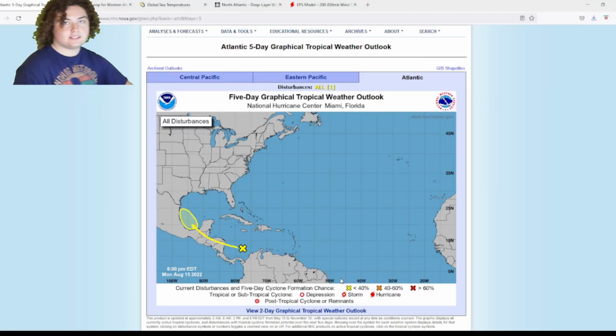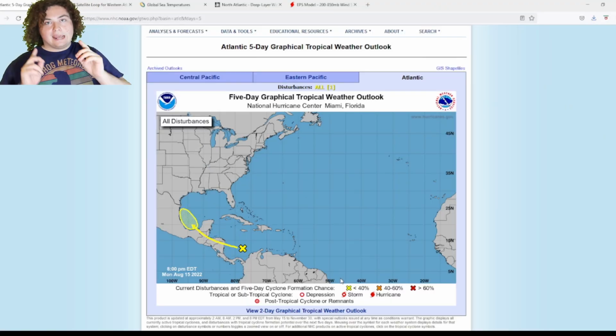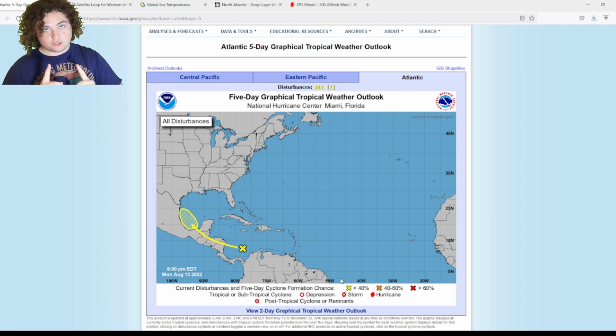Let's get right into the weather. Alright, so this is the weather situation we have right here. And ladies and gentlemen, your eyes are not deceiving you. We now have an area of interest. Yes, another area of interest in the Gulf of Mexico. Except this time, it's in part of the Bay of Campeche and the western Gulf coast of Mexico right here.